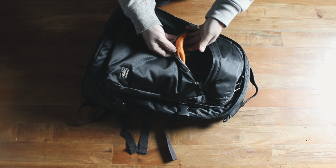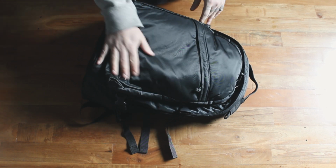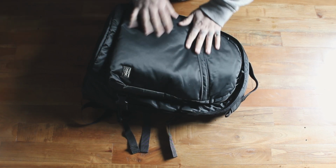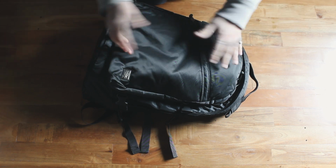There is orange lining, but it's on the other side, so tough to see. I tend to use this pocket as a dump pocket, and it works great for that. And in use, great pocket, much better than something like a GoRuck, because this material is so malleable, you can get into it quite easily.